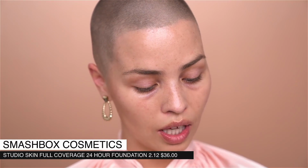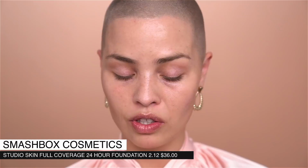Speaking of, this is one of those products that I got in and I put it in my cupboard, and most of the shades that I got in were actually too dark for my skin tone, but I have been going sun tanning. So I feel like I can actually try out this SMASHBOX Studio Skin Full Coverage 24-Hour Foundation and see what it does. So let's get into it.